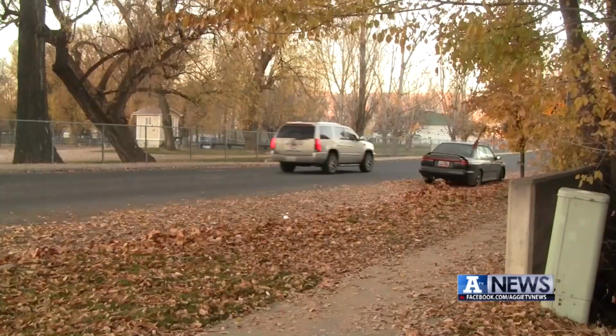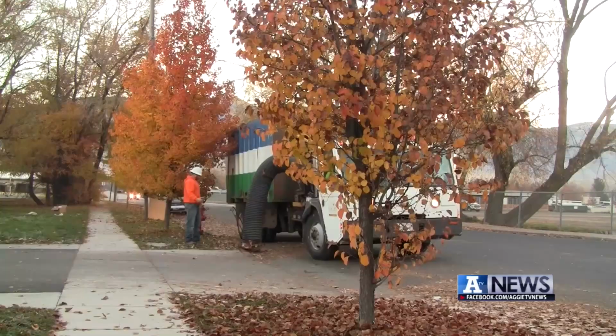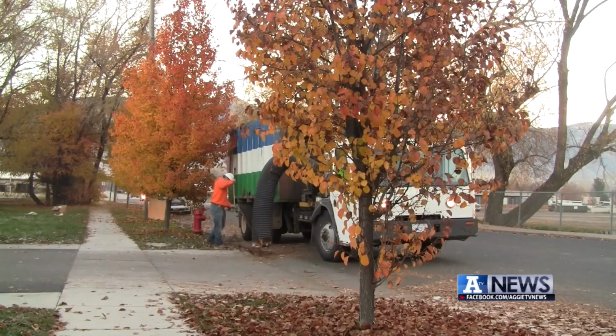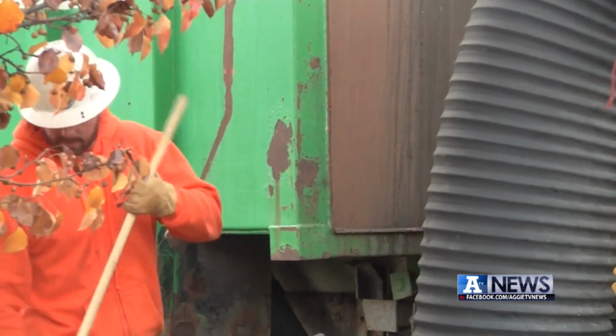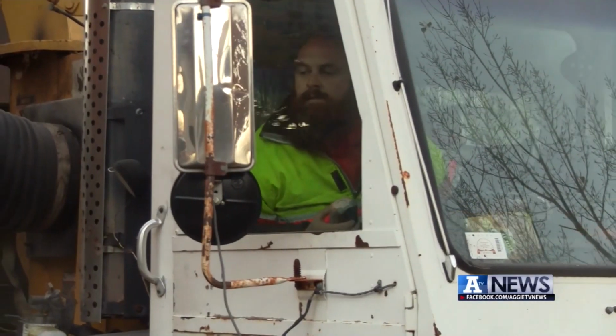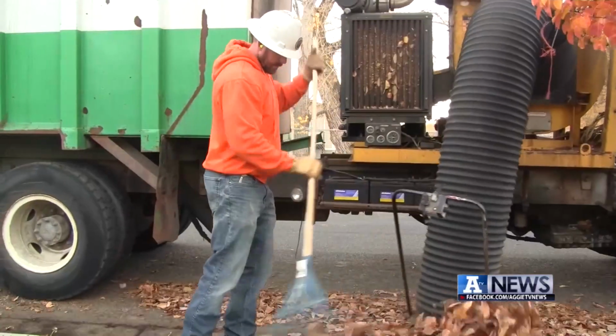Leaves, leaves, and more leaves. They need a place to go. And this leaf truck is here to solve the problem. Logan City workers start the work of cleaning up the leaves as early as 7 a.m. And with the help from this giant hose, workers say the process is pretty simple. Got a separate engine for the vacuum, turn it on, it sucks. Simple. The leaves are sucked up through this tube here and distributed into here, where it acts as a mulcher for the leaves.